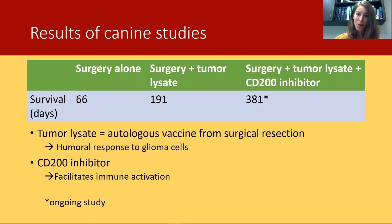So we have an ongoing clinical trial program here, which investigates multimodal immunotherapy for the treatment of high-grade gliomas in dogs. And in a study performed elsewhere, they demonstrated that the survival time for patients with high-grade glioma treated with surgery alone is about 66 days. Comparatively here, dogs that receive an autologous tumor lysate in addition to surgery live about 191 days due to the humoral response to the glioma cells. And furthermore, in a multimodal approach, when dogs receive both tumor lysate as well as an immune checkpoint inhibitor for CD200, those dogs live on average about 381 days and counting.